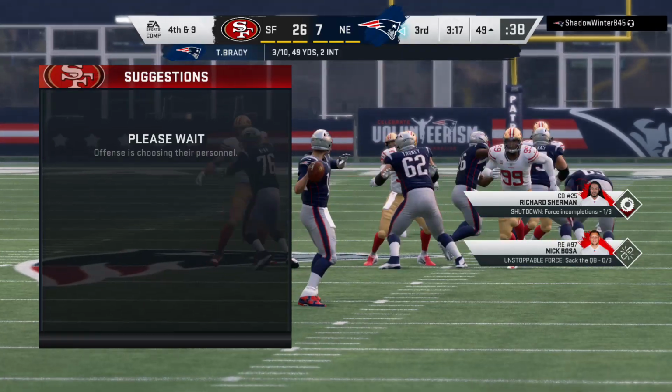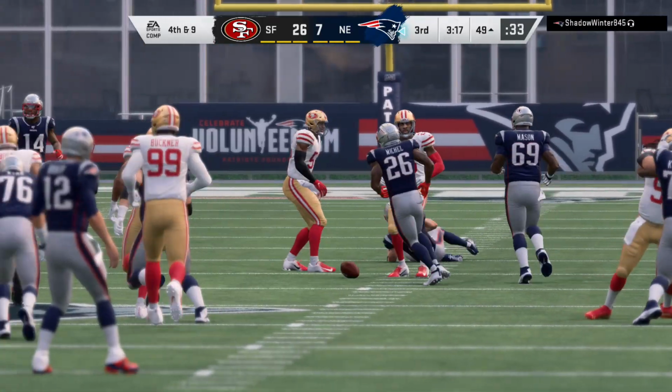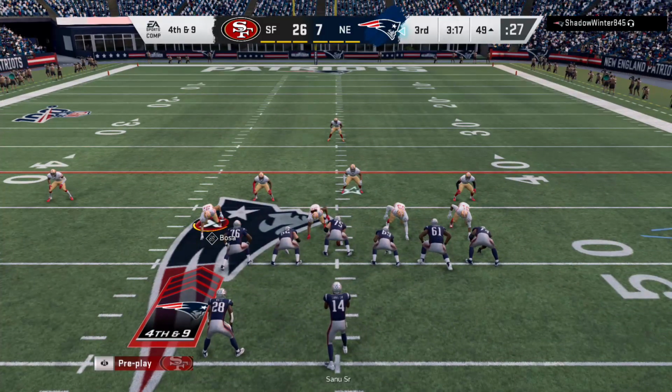Pretty solid coverage there by the All-Pro Richard Sherman. Able to get a hand in. Certainly looked like they were getting ready to convert there on 3rd down, but what an effort to get his hand on that one, knock it away, and brings up a 4th down decision.